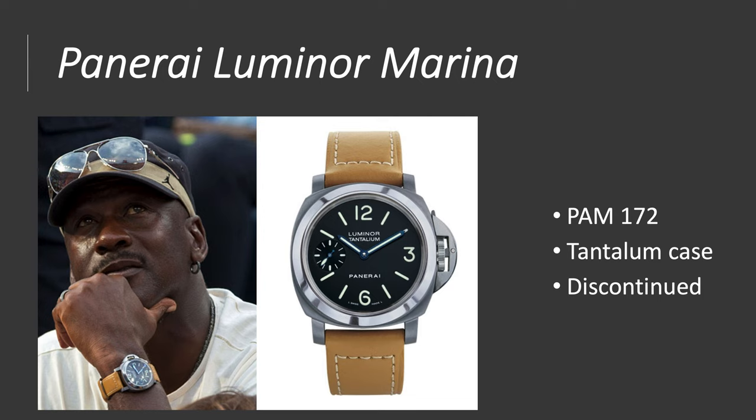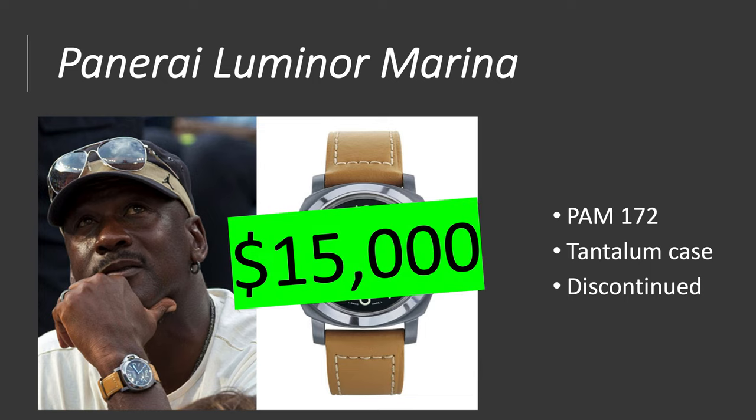Panerai Luminor Marina. It's the Pan 172. Has a tantalum case and it is discontinued. It's worth about $15,000.